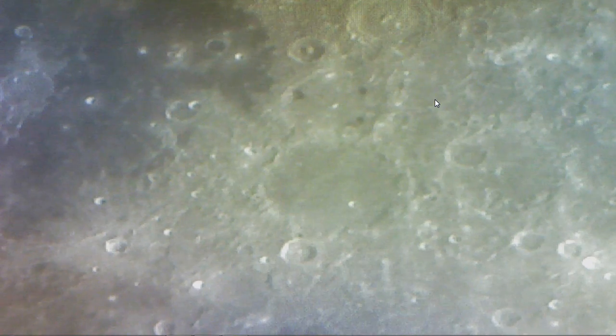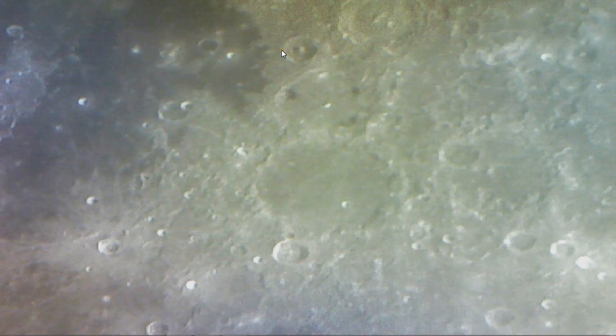I mean, 100, 50 miles, 100 miles, 30 miles wide. I don't know. It's going to be big, though. I mean, it's going to be a significant feature. It's going to be probably at least, what, 200, 300 miles across that crater? Maybe more. I don't know if it's that many.